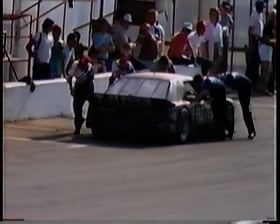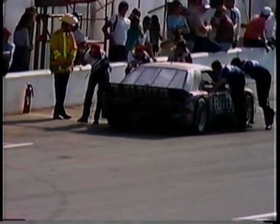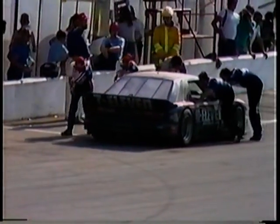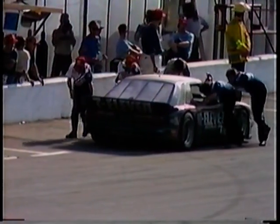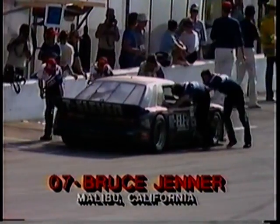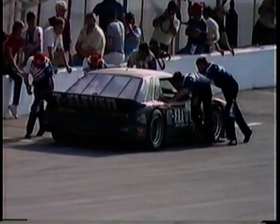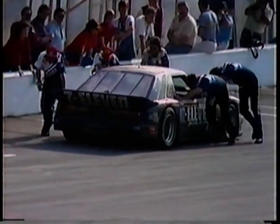They're reporting a severe oil leak on that car, and I believe Scott Pruitt, the former champion of go-karts, was at the controls at the time. Well, they're going to have to try and get that car. I don't think they have enough lead that they can just sit out the last 40 minutes of this race. We are down to the final moments of this race.